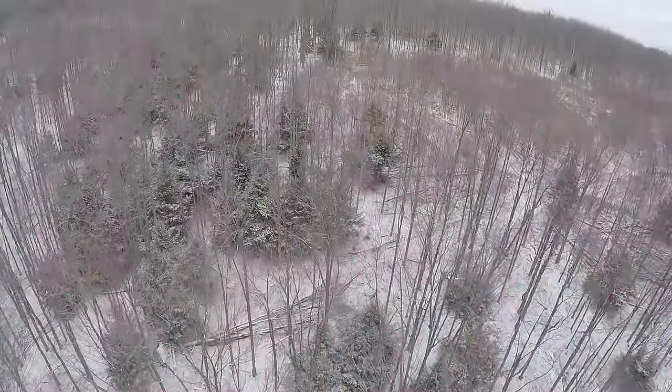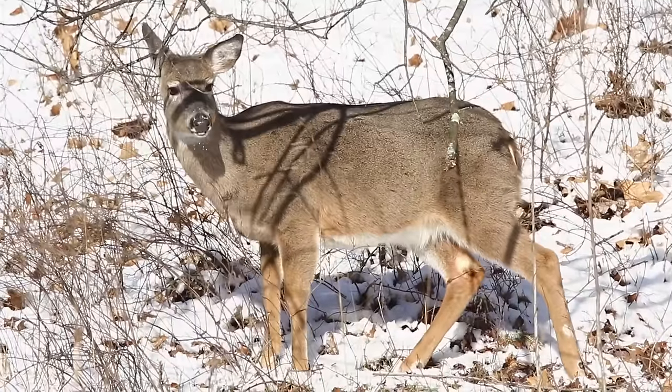Hi, I'm Dave Gustafson, Pennsylvania Game Commission's Forestry Program Manager. Today we're in McKean County, Pennsylvania on state game lands in the heart of whitetail country. And we're going to talk a little bit about forest habitats and how whitetails use them in the winter.